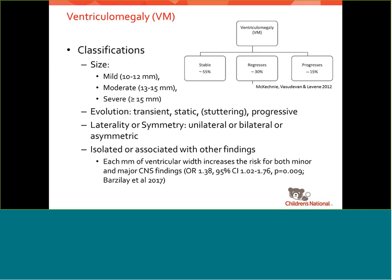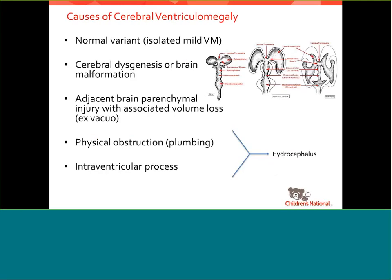The other way to describe it is laterality. It may just be one side versus both sides. Both sides may be involved, but it may not be symmetric. It may be asymmetric. And then for prognostic purposes, is it an isolated finding versus other findings, whether in the CNS or other congenital findings outside the CNS? There's a recent publication out of Israel where they looked at it by millimeter, and you're showing an increased risk for having other associated findings. And for me, with the ventricles being slightly higher in size, I'm looking for other CNS findings, because that automatically raises the concern for neurocognitive or developmental disabilities.